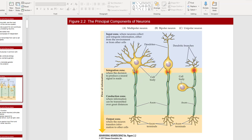If the message is passed, if the neuron fires, it will start at the axon hillock and go down the conduction zone, which is the axon. You see that the axon is coated in a myelin sheath. That increases the speed of transmission. So the more myelination you have there, the faster the message is conducted. Then you reach the output zone. So this would be where the axon branches out into axon terminals.